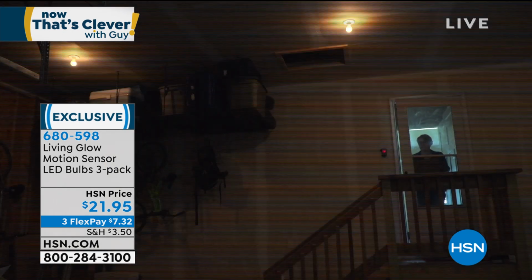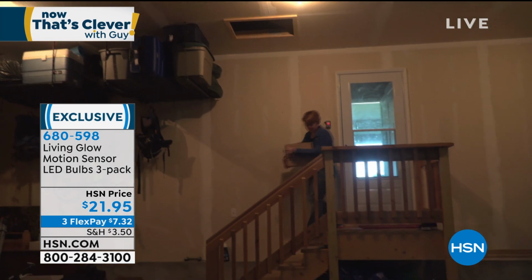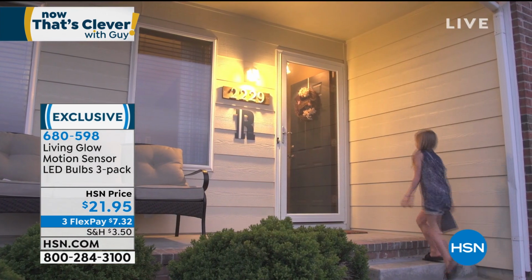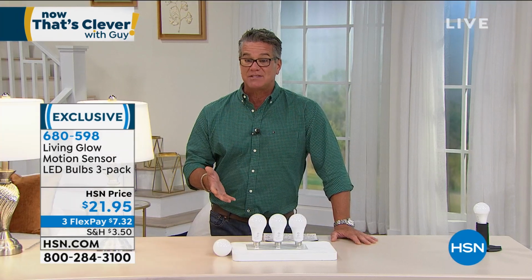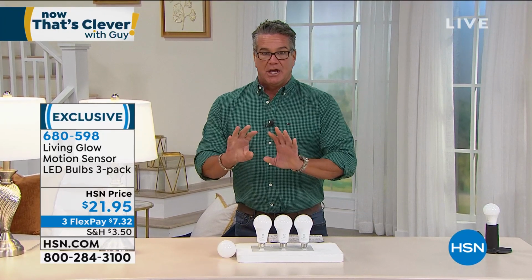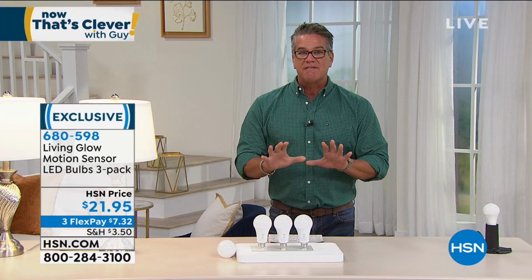Instant light anywhere you need it. They detect motion and they turn on. So they're perfect lights to put outside in the front of your house, backyard patios. Walk in, light turns on, stays on for about 45 seconds, and then it turns off. You're gonna get 3 of these bulbs. Here's how long they last. Each one of these bulbs is rated to last up to 45 years.